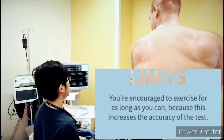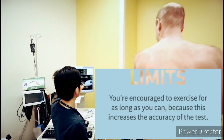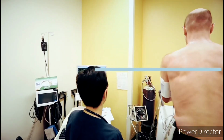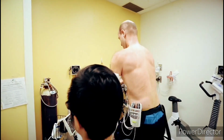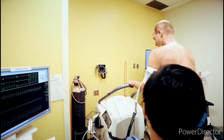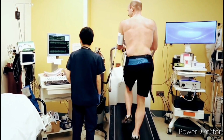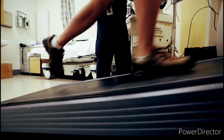Your calculated maximum heart rate is 146. Okay. Yeah, so you went over that, so it shows as red to let us know you went over your target. So which is good. We would actually like patients to go for as long as they can, right? Yeah. I've never finished the stage. Okay. So let's try to do your best, okay? Yeah.